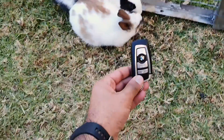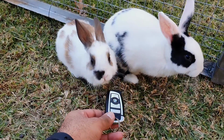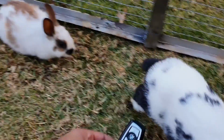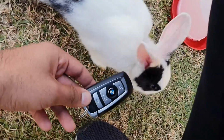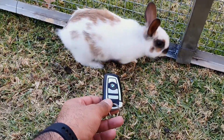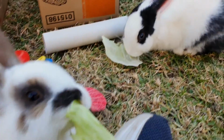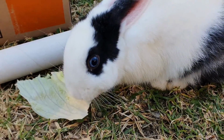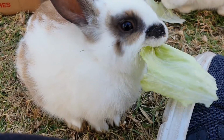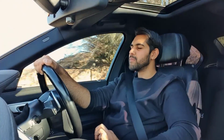What do you guys think about the 7 Series Active Hybrid? You like it? Do you like it? No? Interested? No. They don't like it. Is that delicious? I don't think the bunnies love the 740i Active Hybrid that much. You know, they didn't even want to touch the key.